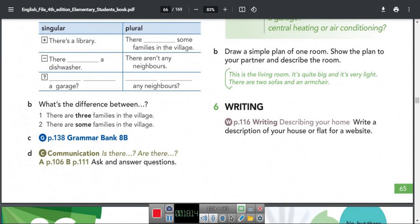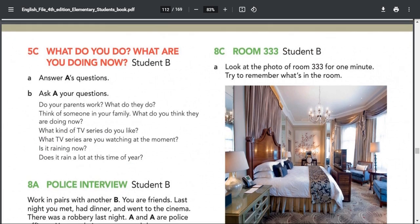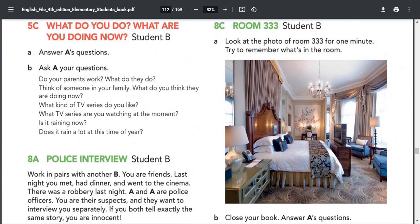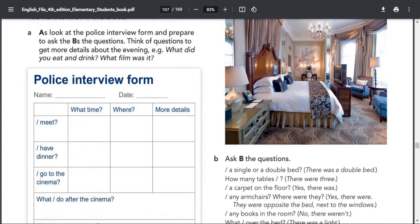There is a communication part on pages 106 and 111. So 106 is like look at the photo of room 333 for 1 minute. Try to remember what's in the room. It's the same picture. Одна и та же фотография комнаты. Нужно ее изучить и потом задавать друг другу вопросы.